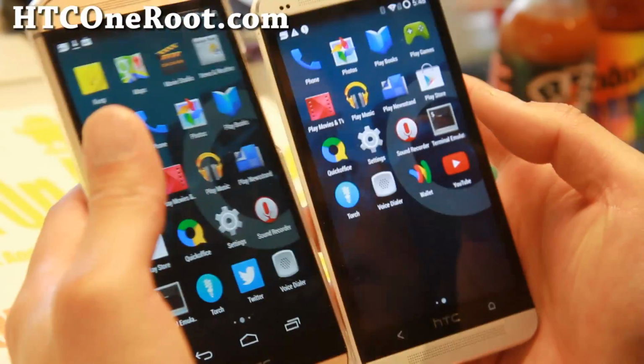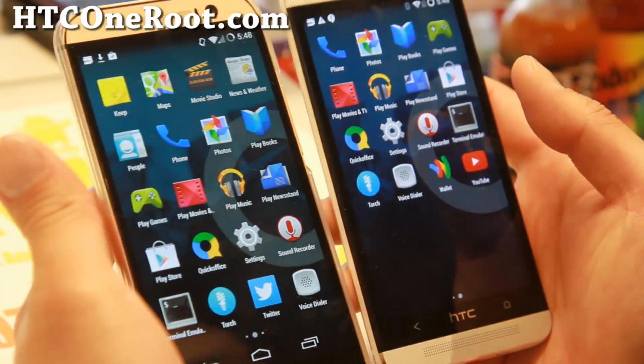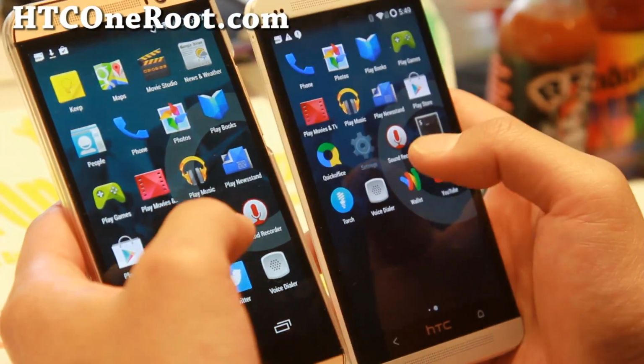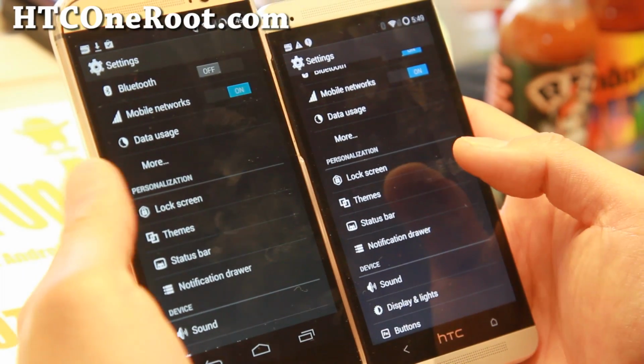Of course, there are other ROMs, but definitely start out with CM11. If you're still on Sense ROMs, definitely this is time for you to switch. Make that switch to AOSP ROMs. I think it's just way better. Let me go ahead and show you some of the newer stuff with CM11.